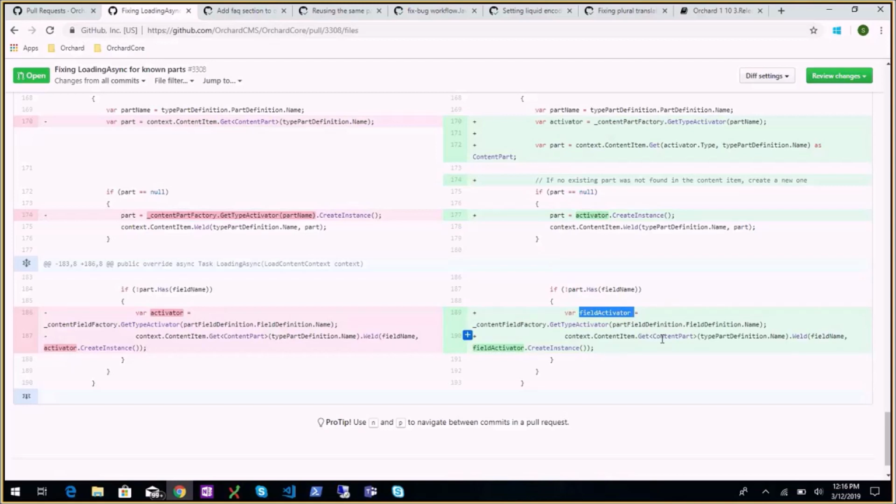And this is fine because this is for the dynamic part. Is it? Maybe not. Get content part type part definition that name. Yes, it is. The name of the type, the dynamic content part of the type. That's fine. Good. And this could be cached actually. But that's the other PR.